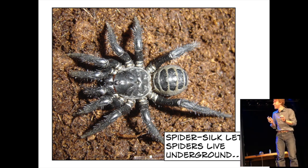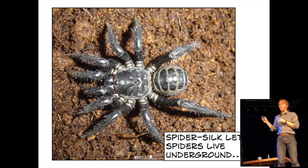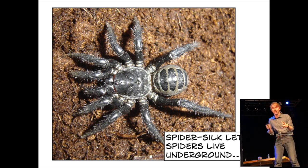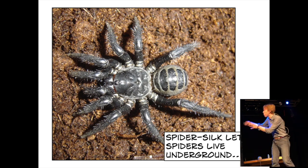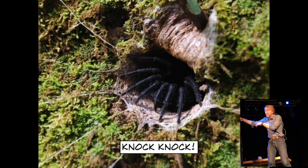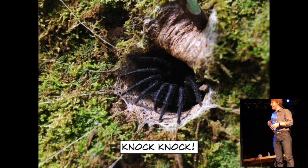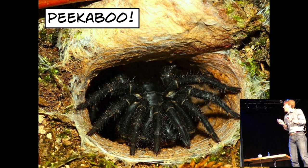ancient. We found fossils that are over 300 million years old of this spider, and it dominates the earth by digging a hole. Well, okay. But what it does with its silk is it builds a door. I've never built a door. It builds a door out of spider silk. And it has these tripwires next to it, so when a bug walks by it, it feels the vibration. The spider feels those vibrations, pounces out, grabs it, closes the door. Where's the spider? There it is.